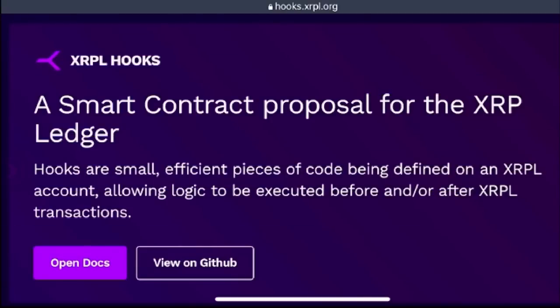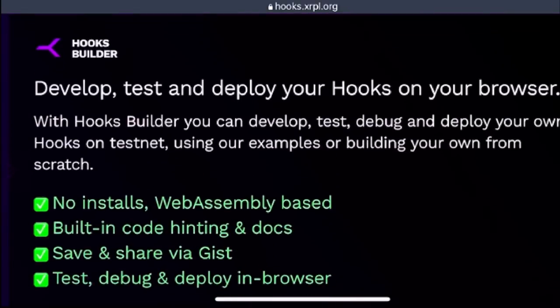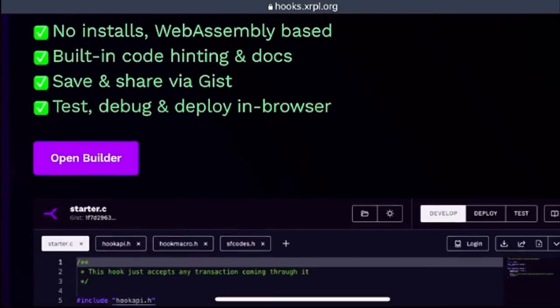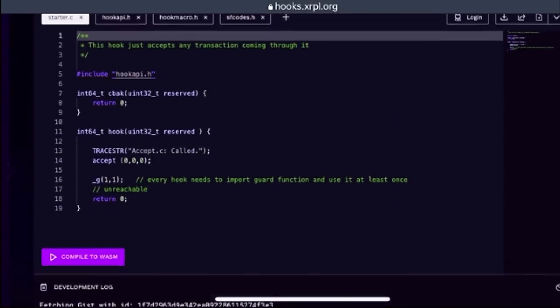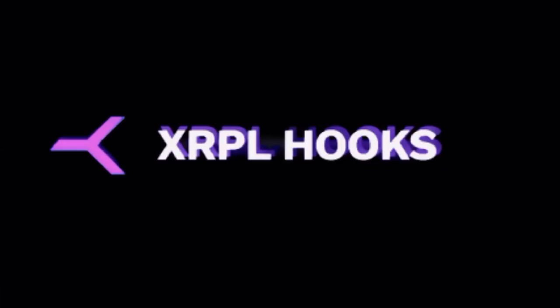So right now, you have all these developers with this special builder component made with Equilibrium: no installs, WebAssembly based, built-in code, save and share, easy to use, test, and debug. It's so easy if you're a developer to use this, because it has everything right here for you to build. And having a platform for developers is not just about the utility of the token. And I get that. I'm all for utility, but I'm here to say it's more complicated.